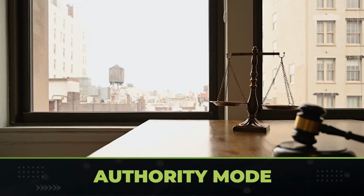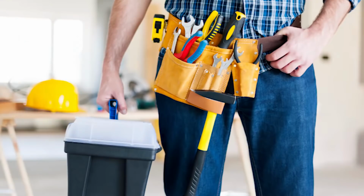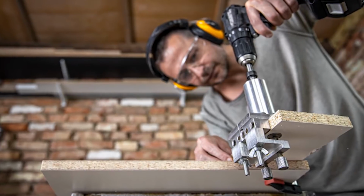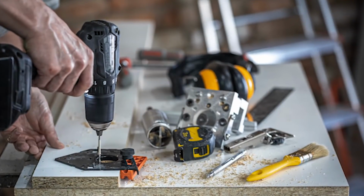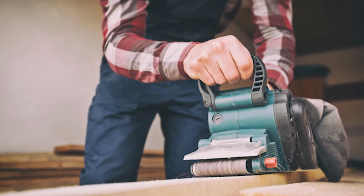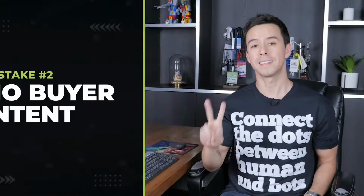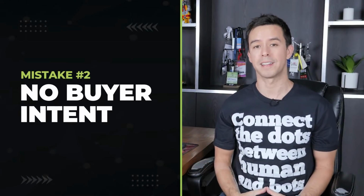This is what I like to call authority mode. When you don't choose a big enough niche, you put in all that work and you get your website all the way to authority mode, and there's just nothing more to talk about because you picked besttablesaw.com. The solution to this is to go broad. Instead of table saws, go for the umbrella home improvement niche with a branded domain. Then you can get into table saws if you want. You can get into belt sanders, you can get into whatever it is that manly men use to build houses. Clearly, that's not me.